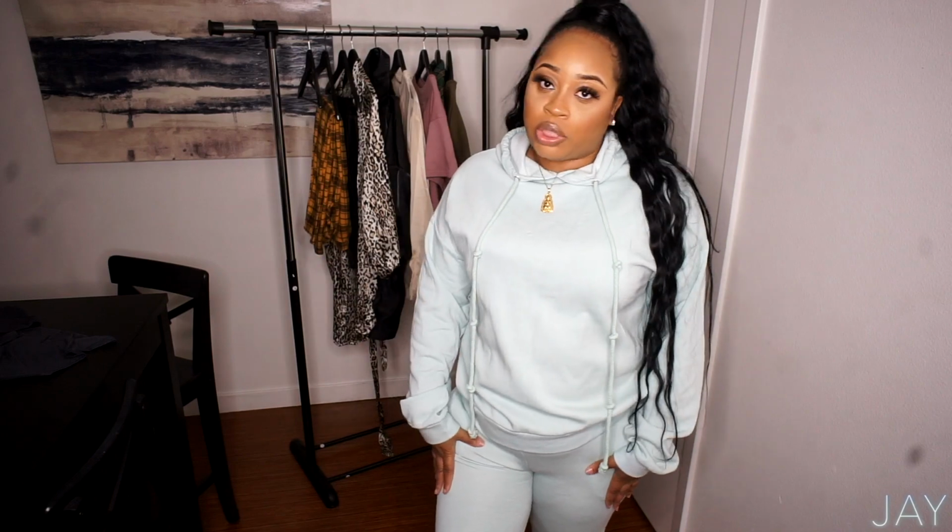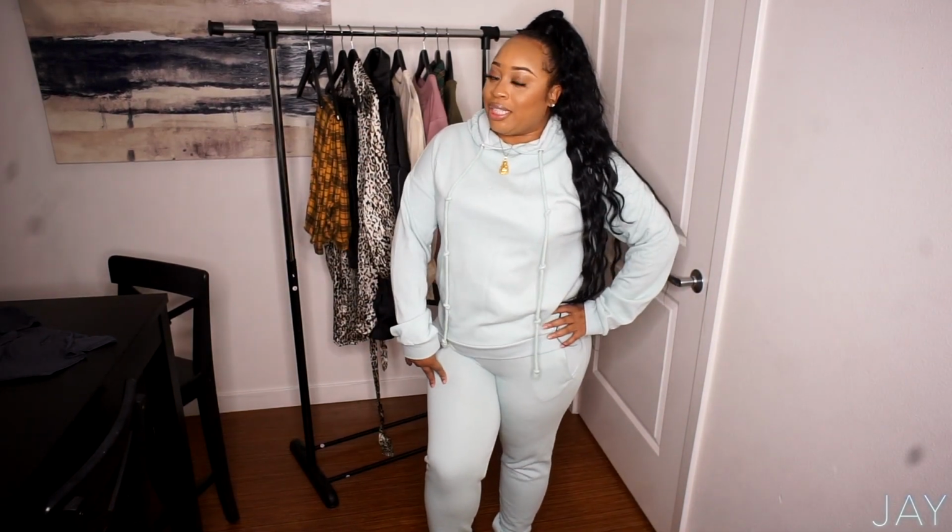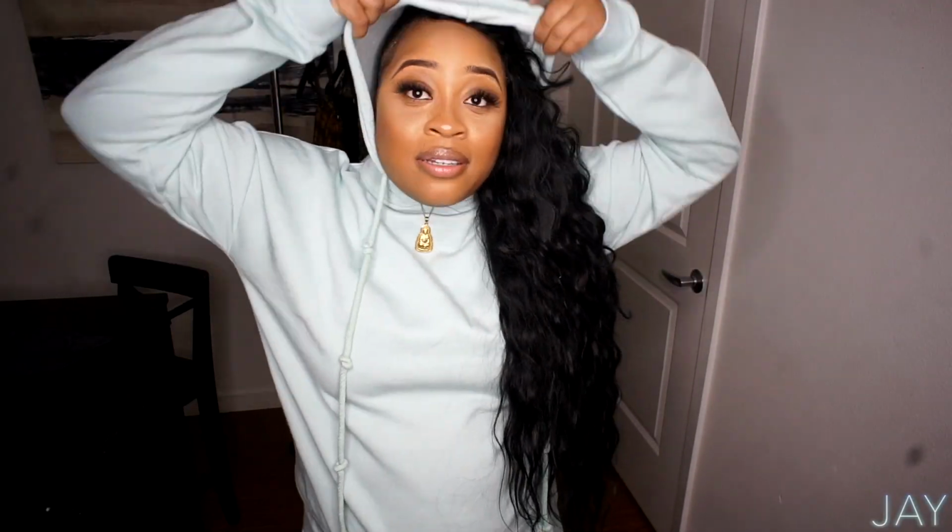These are actually two separate items. I did have to order both things separately. It didn't come together as a set. I knew this was cute, but I had no idea it was gonna look this cute. And I have a hood, which I won't be wearing. I'm childish for this, but I just want to show you guys because I'm such a detailed person.